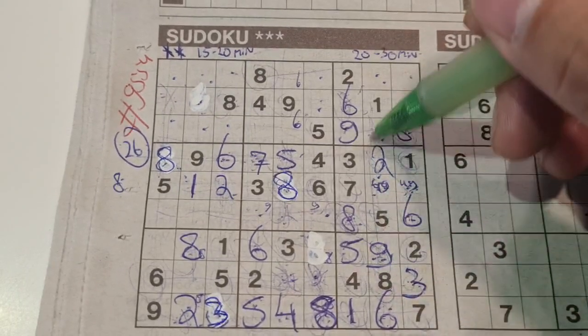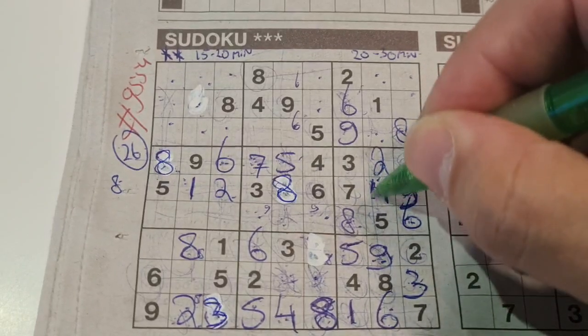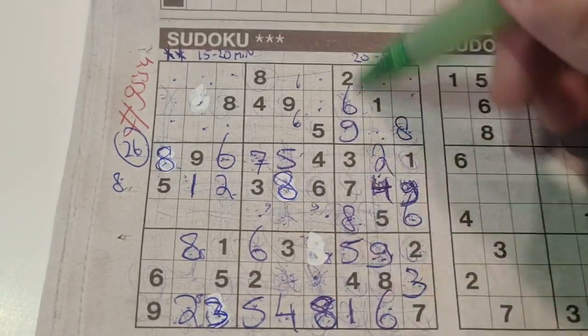4 and a 9, we have a 9 now in this column, no 9 there. 9 should be here, and a 4 goes there. 4 in this column, 4 in the column next.